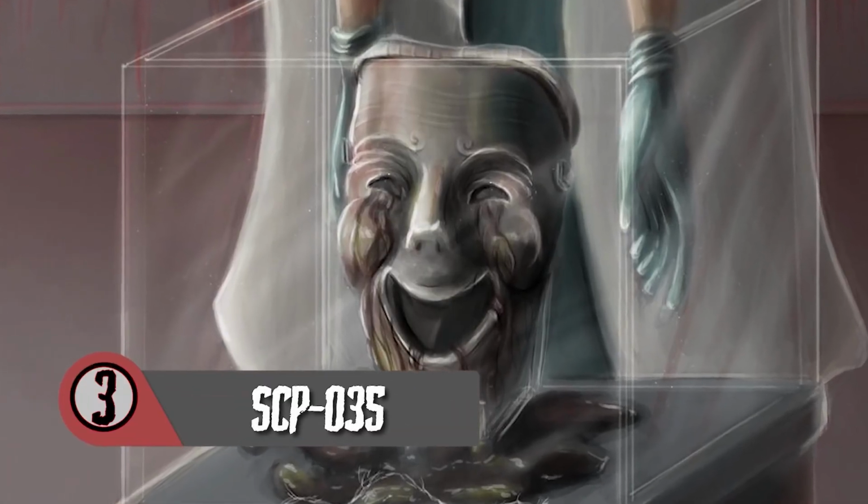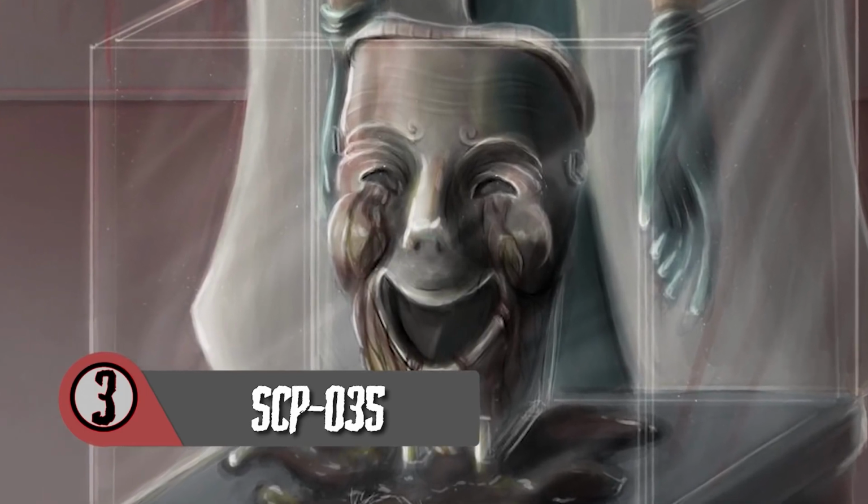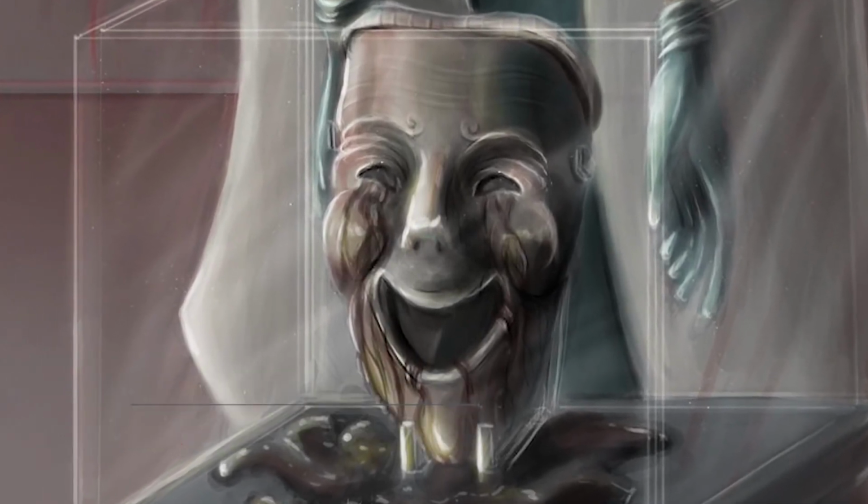In order to keep this porcelain mask contained, the Foundation keeps it in a sealed glass case no less than 10 centimeters thick. The case is then placed in a room made of steel, iron, and lead.